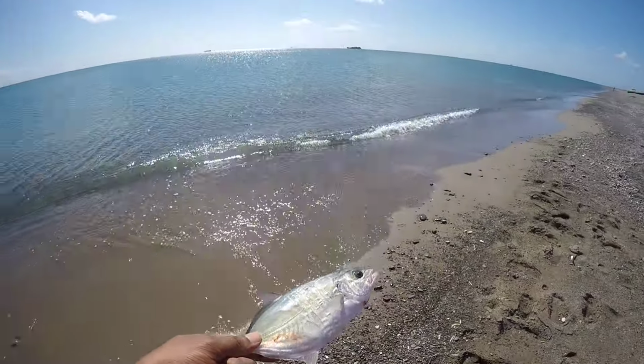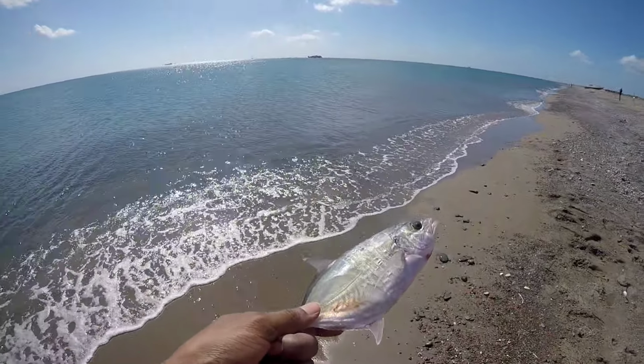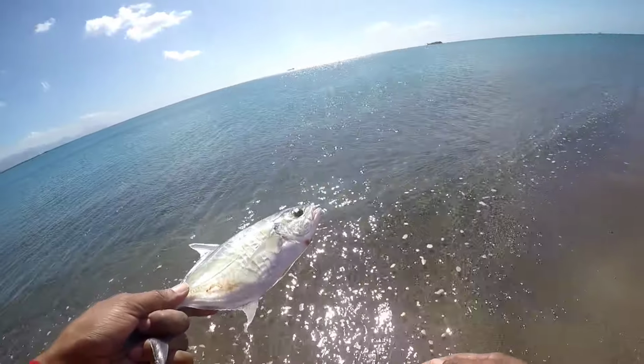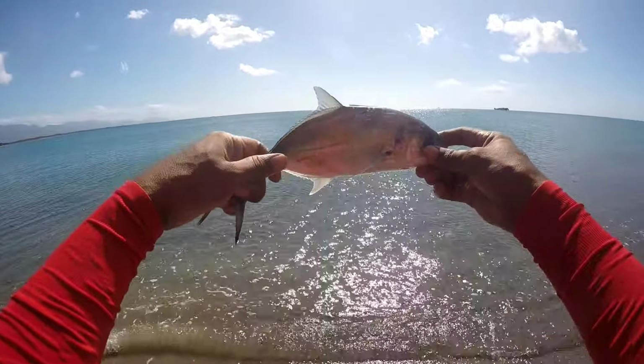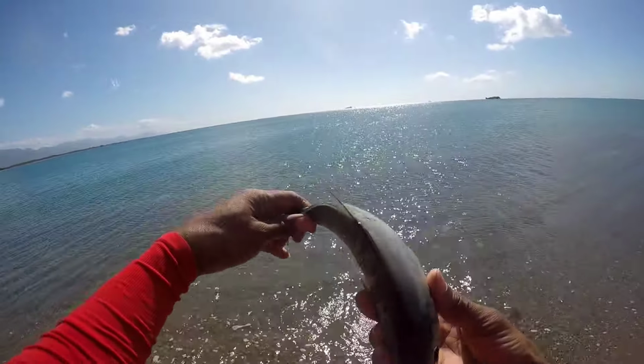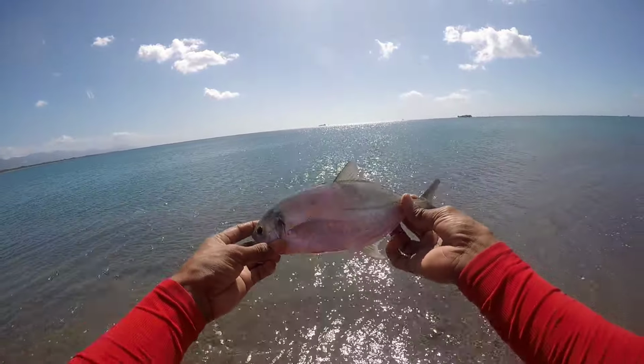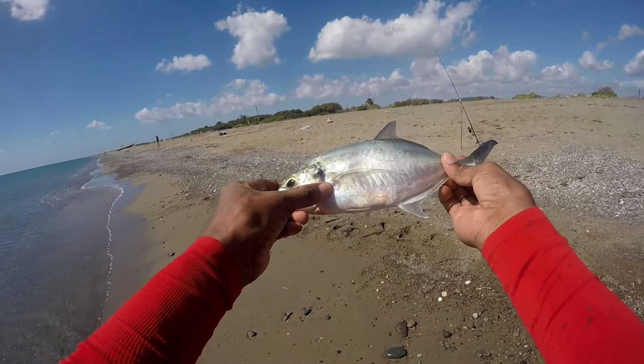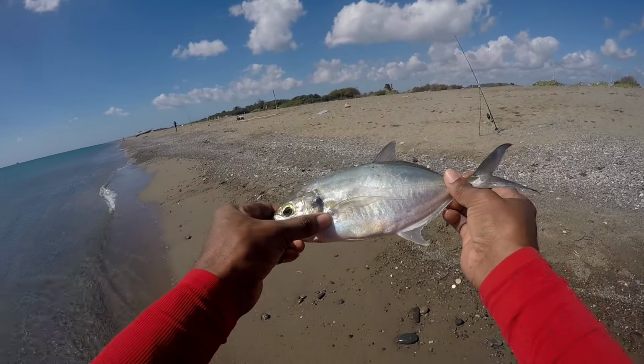You catch one blue runner. Go scale him, clean him up right now, because the fish kinda stopped biting. So I'm just gonna clean him up. One for the pot today.